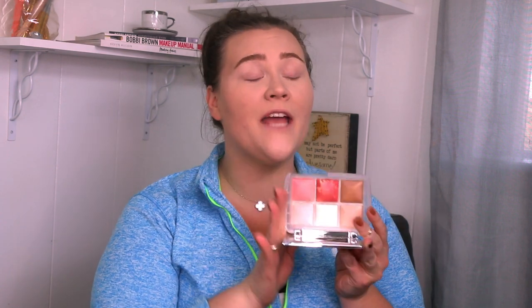So let's go ahead first and dive in with this little ditty right here. This is their Ghost Ambient Lighting Edit Palette, and I am so freaking excited. This is the one everyone is talking about.